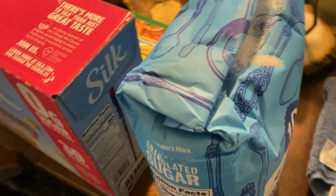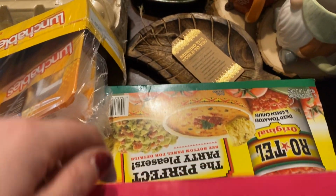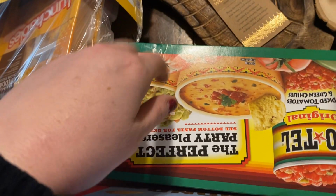Some sugar. I always use a lot of sugar. Unsweetened almond milk. We go through that real quickly. Rotel. I love Rotel. I put that in my chili as well, and I put it in my sausage casserole. I use it in everything. Basically, I use black beans.